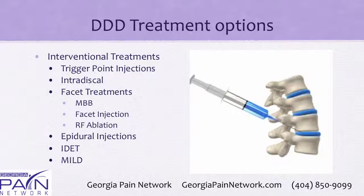Medial branch blocks are a treatment that puts numbing and steroid medication around the joints of the back. This is not a disc treatment per se, but most people with degenerative disc disease also have arthritis of the joints of the back called the facet joints. So an injection around that called the medial branch block or into the joint called a facet injection can be very helpful. Radiofrequency ablation is when the little nerve endings around those joints of the back are deadened with thermal energy, and that can provide pain relief for 6 to 18 months.